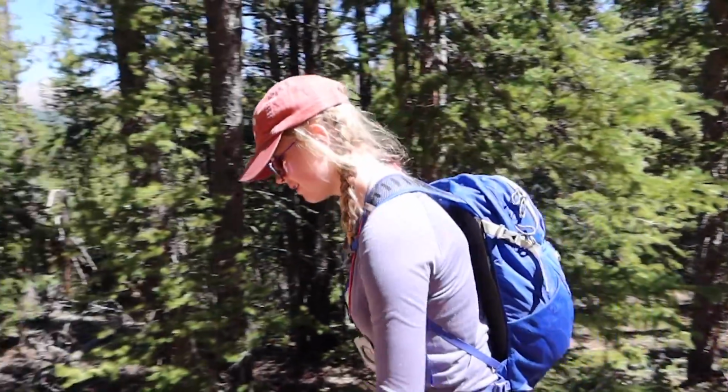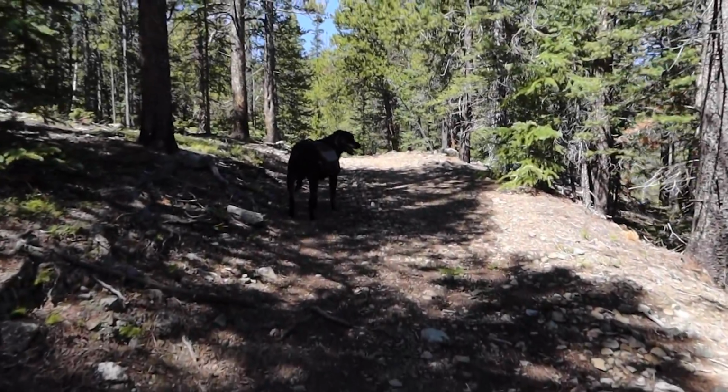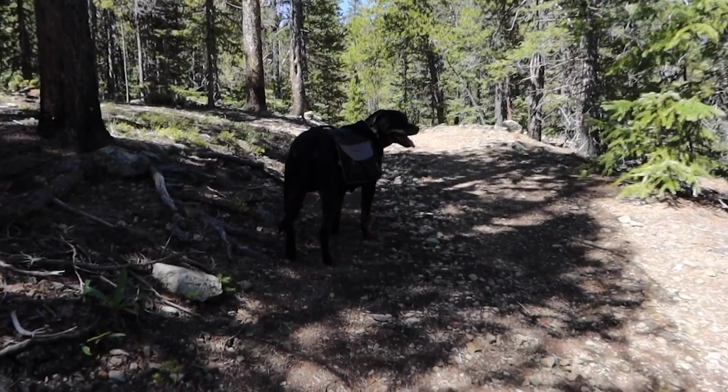Rocky pooped on the trail, so we had to brush it aside. Rocky, you know better than that.